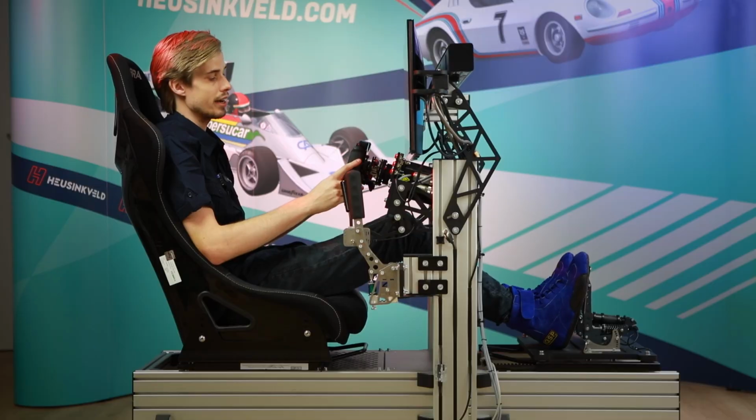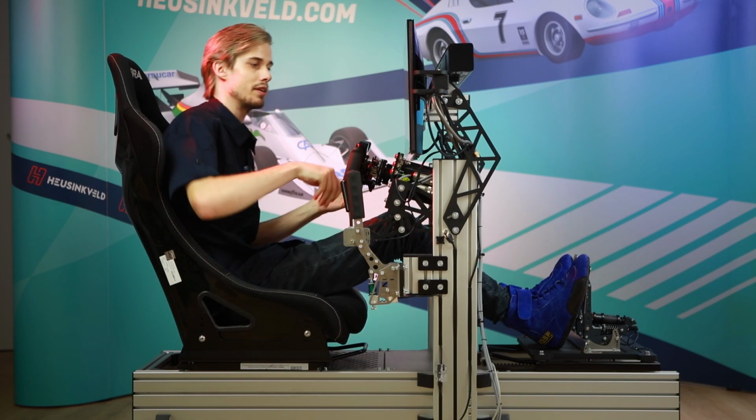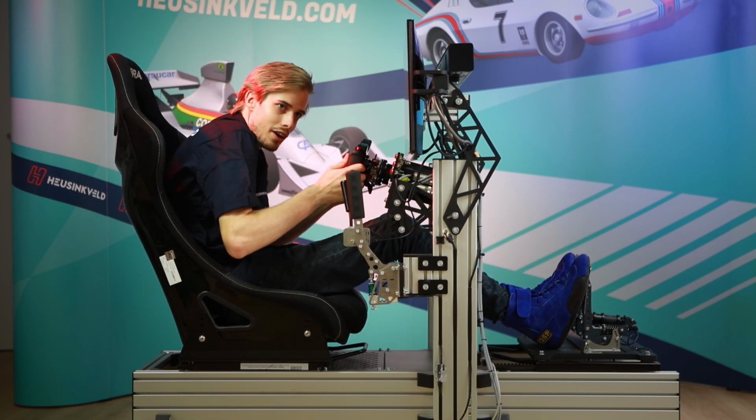Also keep in mind that if you have a GT position like this and you put the pedals higher, you might have to tilt the seat backwards a little bit more, or put a pillow between your back and the seat to make sure you're not sitting hunched over.